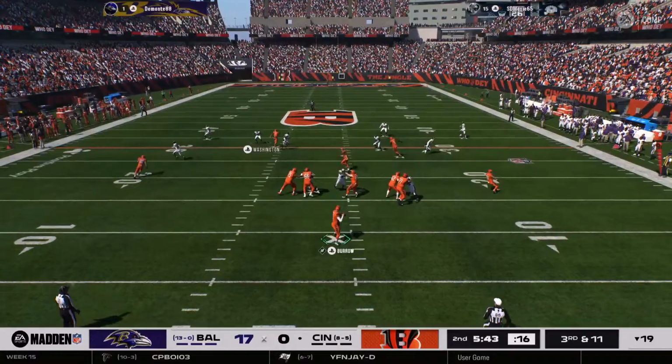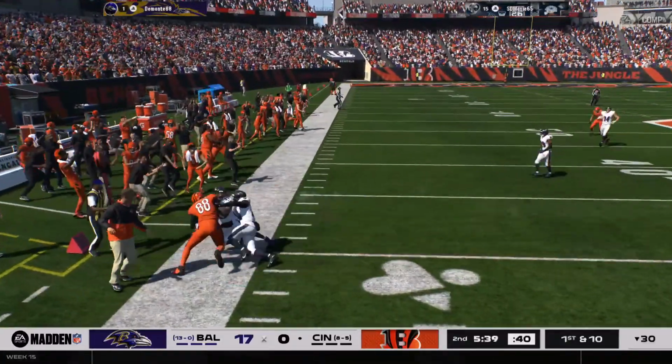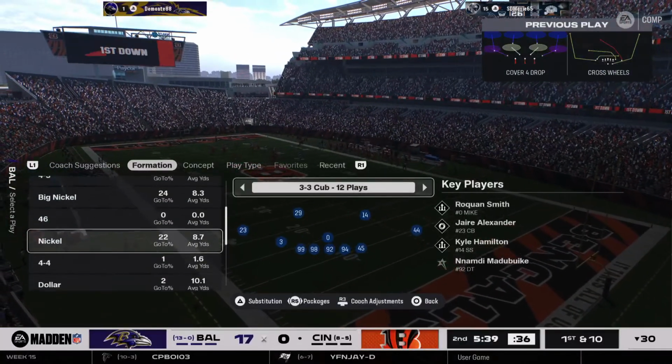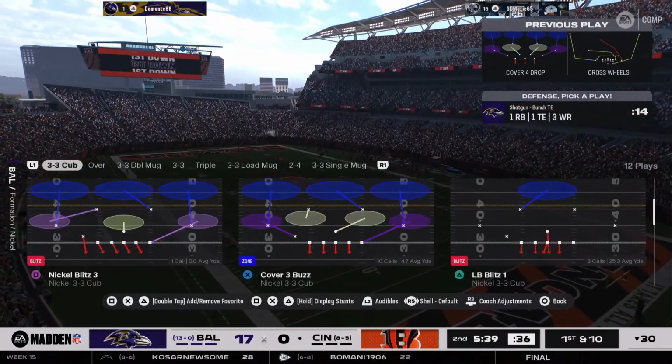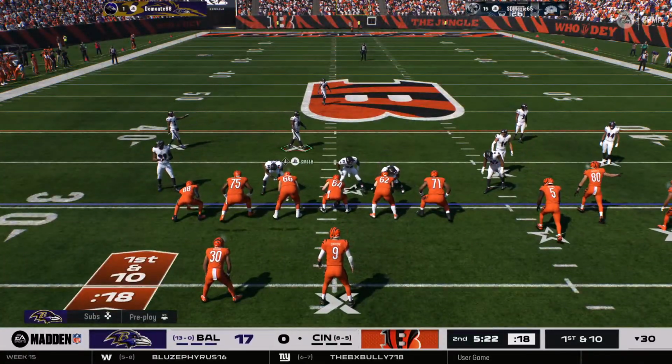On 3rd down, here's Burrow. The left side, and Gesicki has it. And they're going to catch him right as he gets this to the 30. And that one goes for a gain of 11. And it sets up a Cincinnati 1st down. 1st and 10 at the 30-yard line.